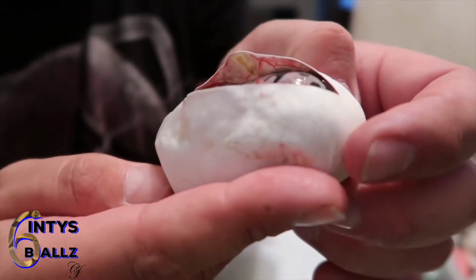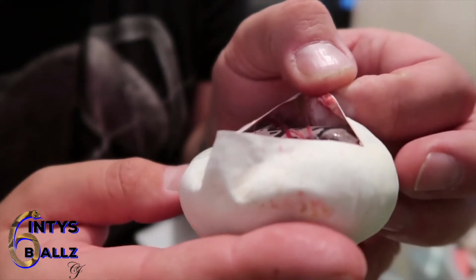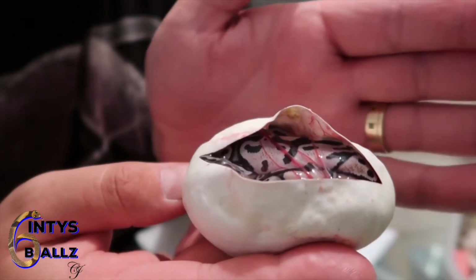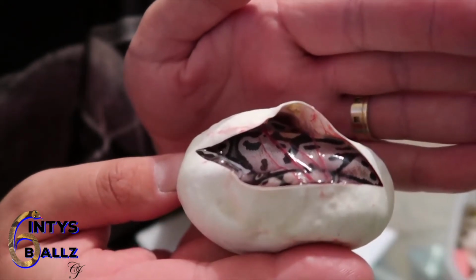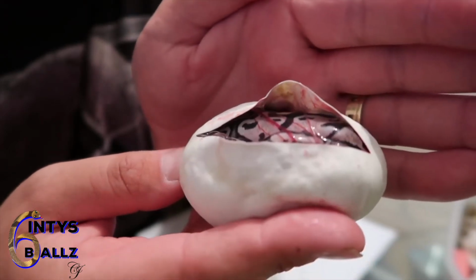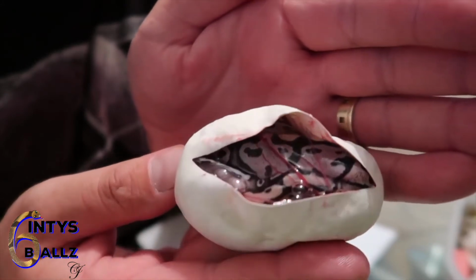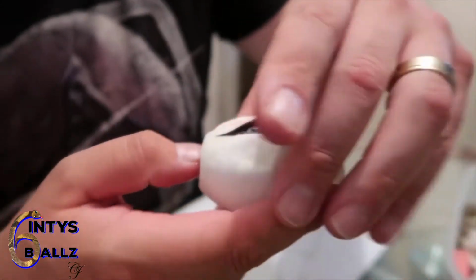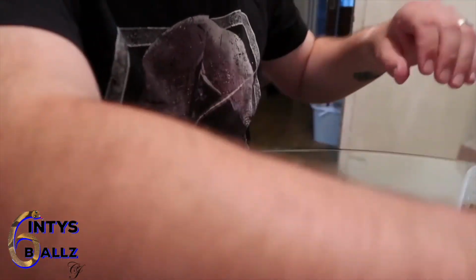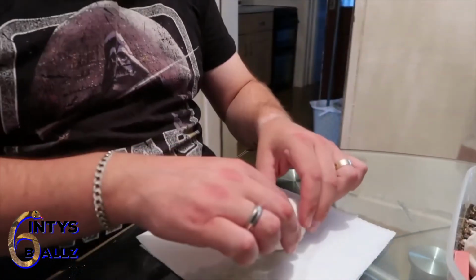Hazarding a guess that one's probably, judging by that, it's got to colour up a little bit, but I reckon that, judging by the head, is a Phantom Pastel. That one. There's the head and the green eyes in there. And it's got what I think is the Phantom eye stripe as well. So yep. Egg number 4, I'll pop that back. Egg number 5.